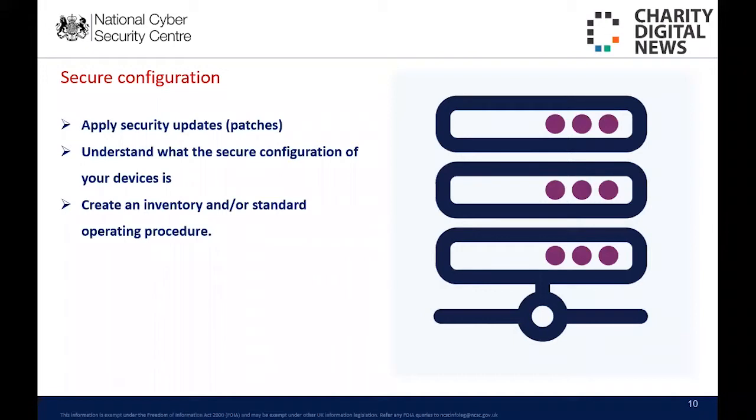The next step is around secure configuration. So I mentioned earlier when it comes to network security, making sure that you have a secure configuration for your network. There's a couple of quite simple steps to do here. The first of which is applying the security updates, or sometimes called patches, as soon as possible when they become available.